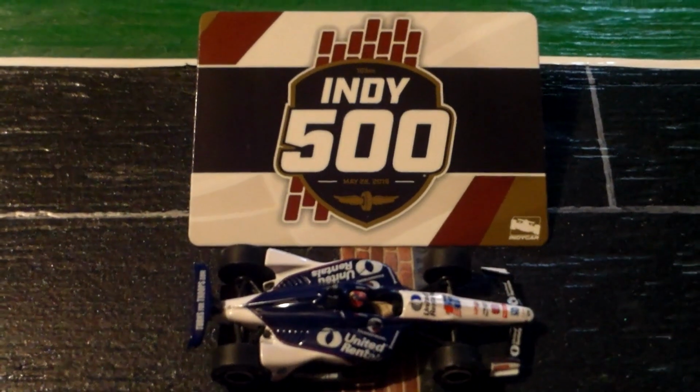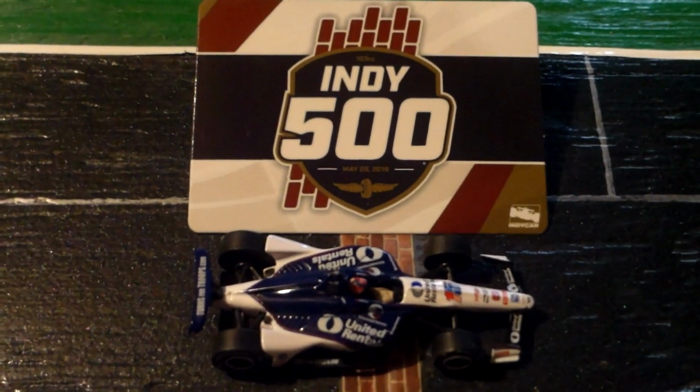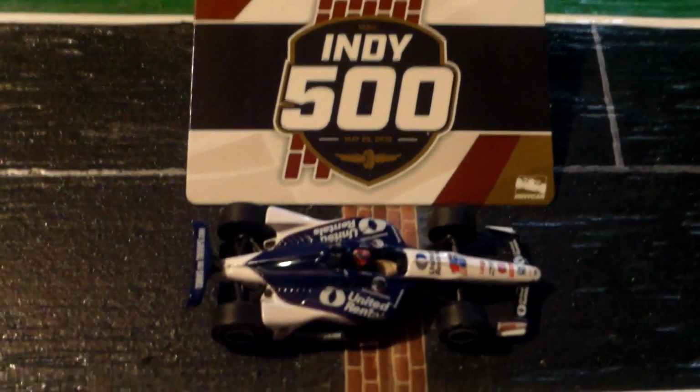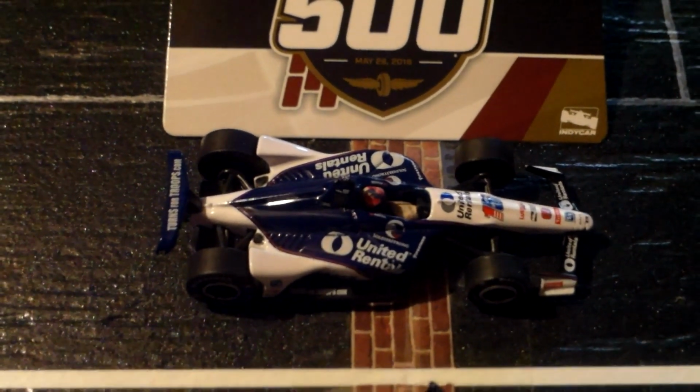But not for Max Renner. He comes home and finally wins after finishing in the top 3 every time he comes here. Finally, he finishes in first position. So the number 15 of Max Renner, congratulations, has won the 2019 Indianapolis 500.